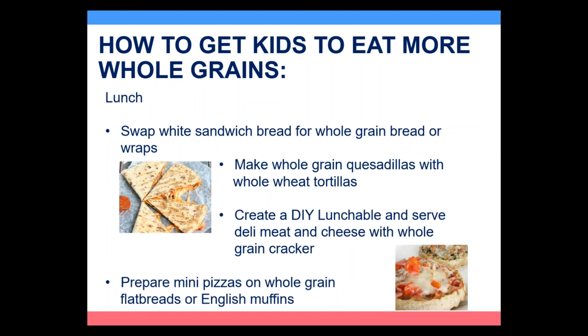For lunch, swap white sandwich bread for whole grain bread or wraps. Make whole grain quesadillas with whole wheat tortillas. Create a do-it-yourself lunchable and serve deli meat and cheese with whole grain crackers. Prepare mini pizzas on whole grain flatbreads or English muffins.